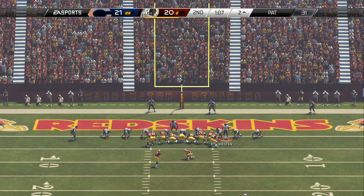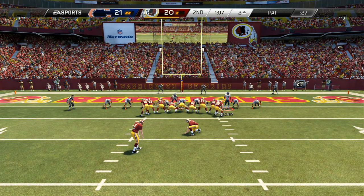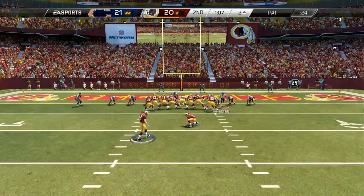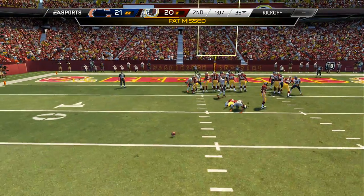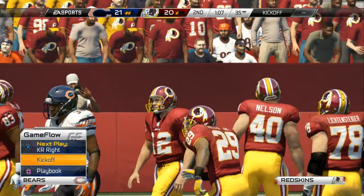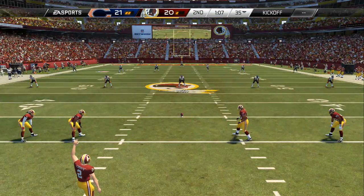PAT to tie the contest. The Bears are ready to return the kick.